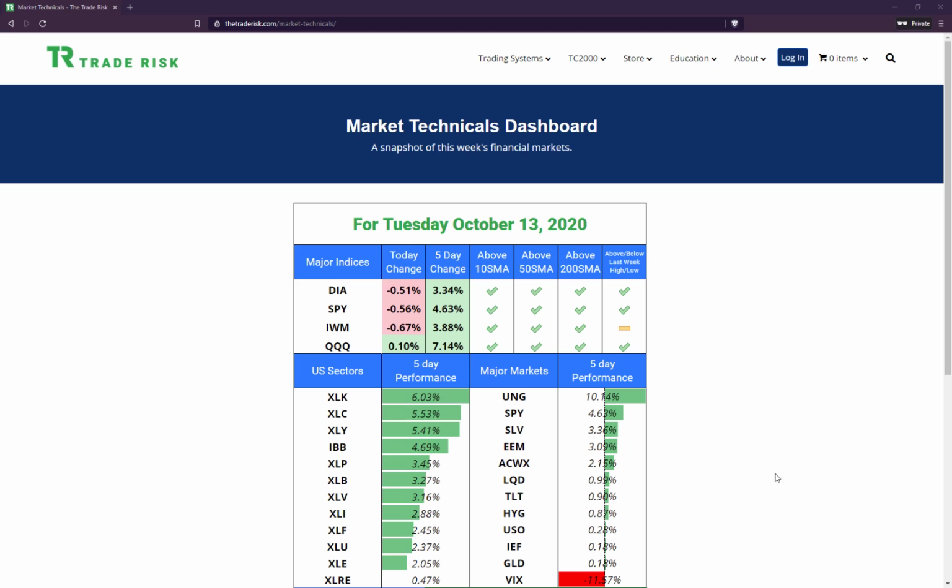Lots going on today, lots going on this week. We've got markets down mostly across the board here today. You can see 3 of the 4 in the red, the Qs stubbornly staying positive. IWM, SPY, Dow, all down about 0.5%. Take a look at these 5-day change numbers though. Very strong performance out of US stocks right now, particularly that Nasdaq 100, 7.14% over the 5 days.